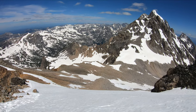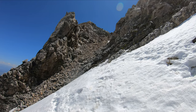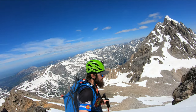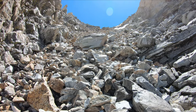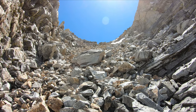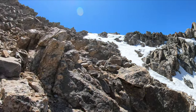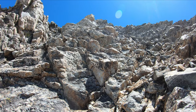Back down over to the middle and the remaining of the way up. Last little push here, and very much another gully, a lot of loose rock, so be careful and wear a helmet. All right, looking down and almost about to top out. When you get up here, you're gonna see this right peak, and then the true summit is right up there, just a couple hundred feet away.